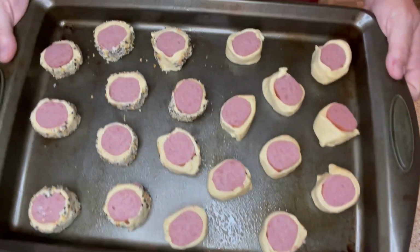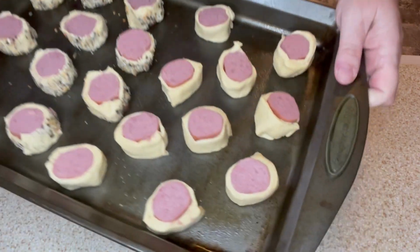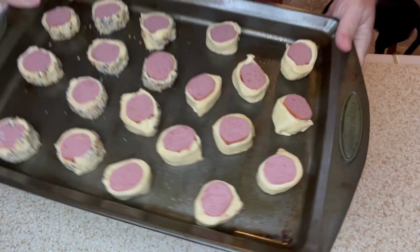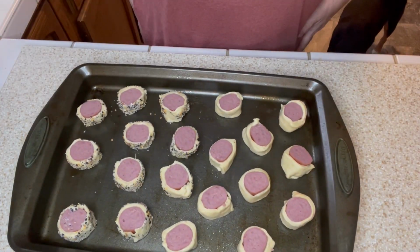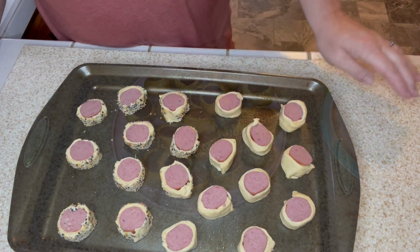And here you can see my sausage bites. I have half with the Everything But the Bagel seasoning, half here plain. I'm gonna put these in a 350-degree oven for about 20 minutes or until the crescent rolls are done.